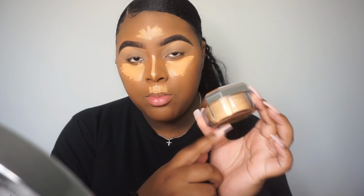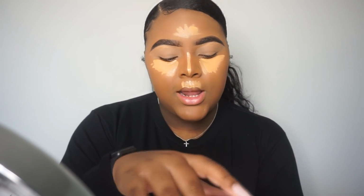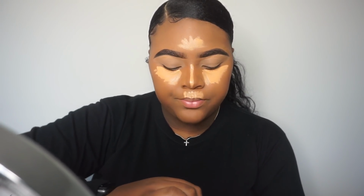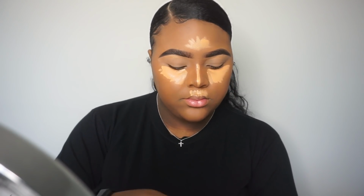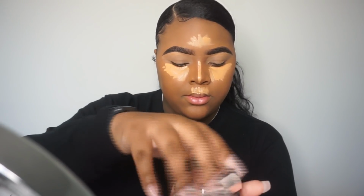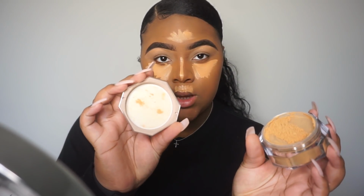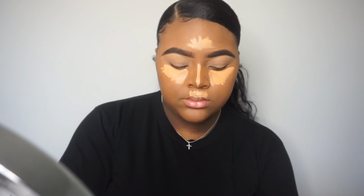I wanted to try a yellow based powder because a long time ago I tried the Sacha Buttercup setting powder and I liked it, but I ended up getting the Laura Mercier, and ever since then I've been using a translucent powder. So I wanted to try this to see if it made a difference. Okay, shake some in here. So this is what it looks like. Okay, so let's blend this out and see how it works.